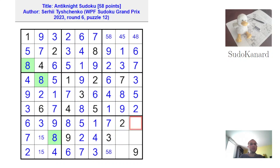This here completes the row with the 4. So we get the 8, the 5, and the 4. That's 8. Here that needs to be a 1. That's a 6. And that's a 5.